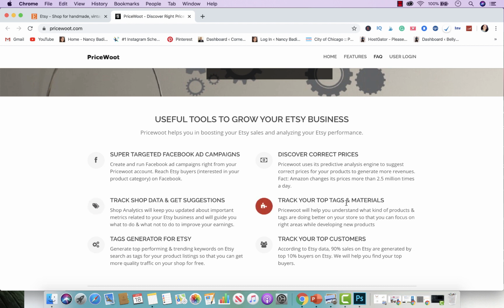Track your top tags and materials. So it's going to help you understand what kind of products and tags are doing better on your store so you could focus on the right areas while developing new products. And a trick about this also is if you start noticing, okay, these are my top contenders, these are the type of items that sell the most on my shop, what you could do is make a robust line out of those products and create more products.